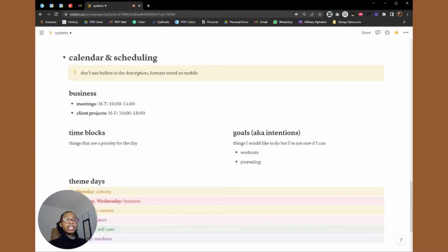You'll also see that I'm only working on client projects and business stuff Monday through Friday. And this has been game changing because once that clock hits 6 o'clock, I don't have to worry about client obligations or working on an email that I have to send. Those are my business hours, and it allows me to separate my business and personal life, as I said.